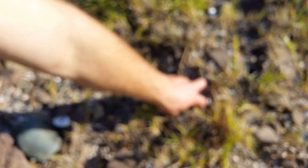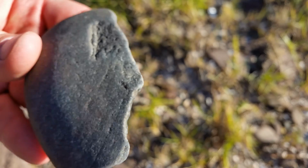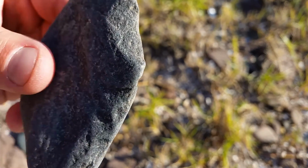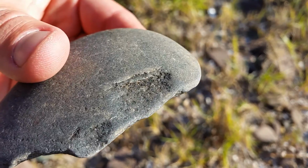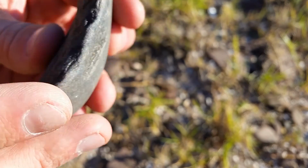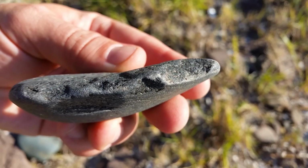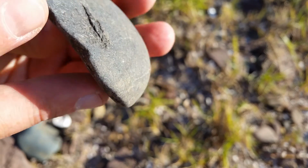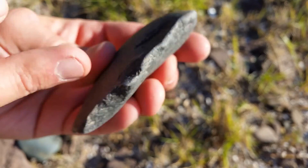This one here may be a little clearer, although it doesn't have the best edge. What we can see is, again, it's a flake that's been removed. We can see the outer cortex. If we have a look down this edge, we can see that various flakes have been removed from both sides.